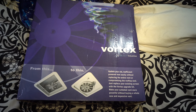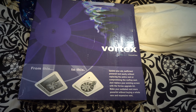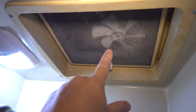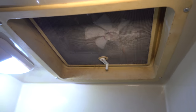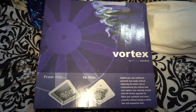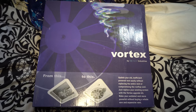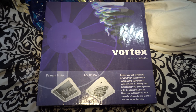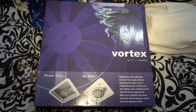So the next thing I need to install is this Vortex fan. Obviously, to replace this fan, like I said in a previous video, this fan no longer works. So I'm just gonna replace it. Someone said that the Vortex fan was loud and not really well, but I'm only gonna use it when I'm in the shower, so it doesn't really matter if it's loud. It'll do its purpose. This one seems pretty simple too, other than the wiring.